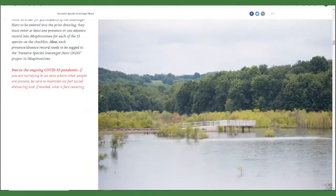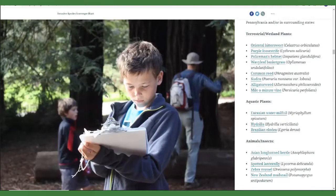And so here's just a quick look at the species list. Again, there were 15 total species, a variety of terrestrial and wetland plants, some aquatic species, and also a few insects and other aquatic invertebrates as well.